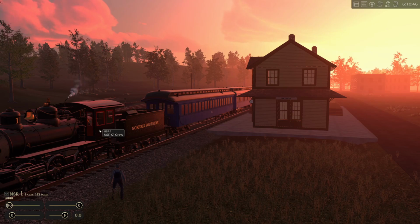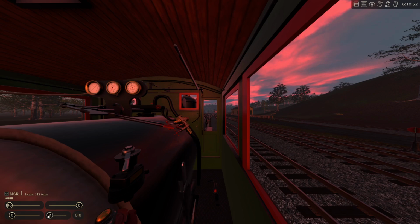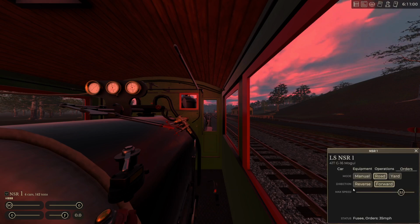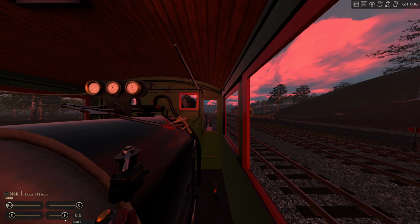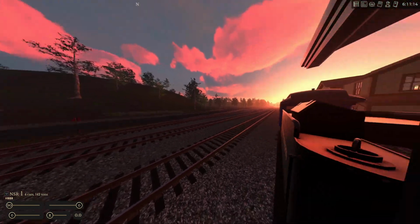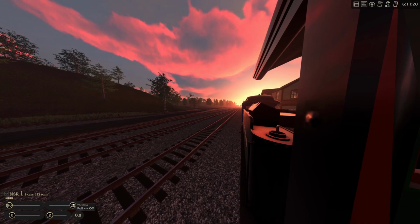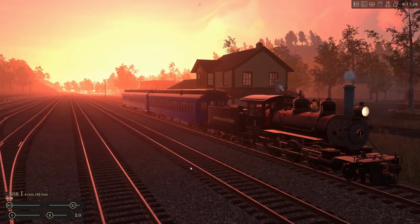But anyway, we're going to jump on board a loco here. I see. We're still on AI mode. Right. So we can set our reverser. All the brakes are off. Have a lean out the window. And we're going to get rolling. In fact, I want this view.